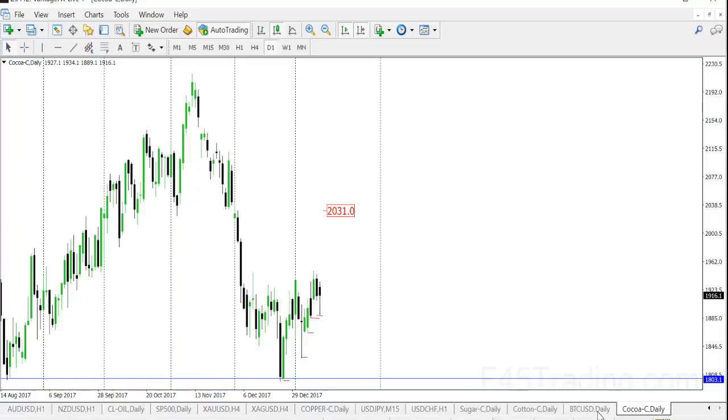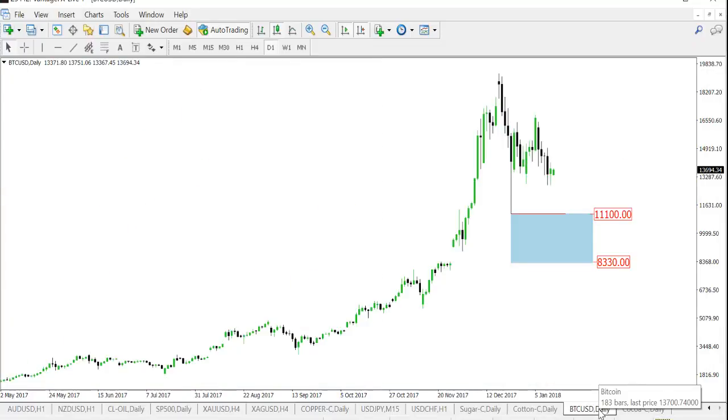So the last thing is Bitcoin. Again, I'm not changing my stance on this. I do believe these two areas in between 11,100 and 8,300 are going to get tagged. They like to come down. So did you see this drive lower here? It's cleared out a lot of areas, and a lot of people took this, got in long from here, and have been riding it up.